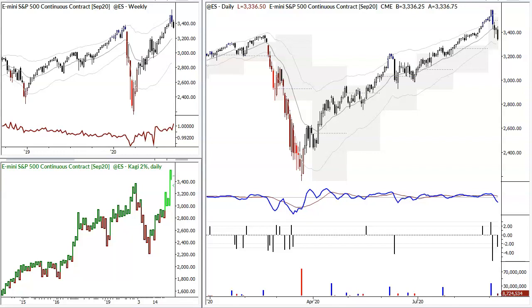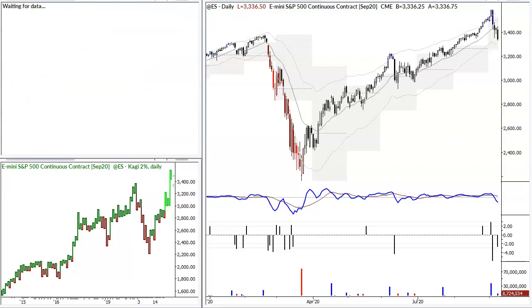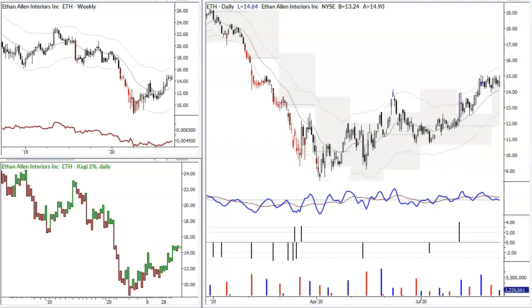So stock swing traders need to be aware that everybody's been conditioned to just buy the dip, buy the dip, buy the dip. Don't think just buy the dip, it always works out. It doesn't always work out. You need to be aware of that. This could be the beginning of something different, so we need to keep an eye on that.